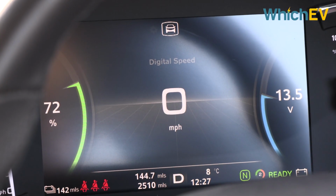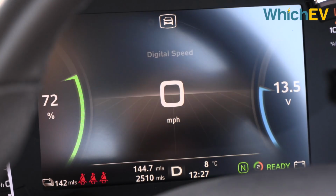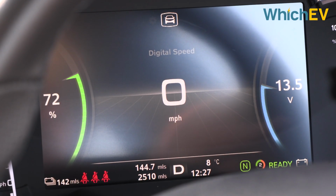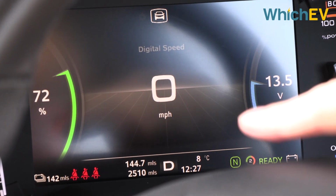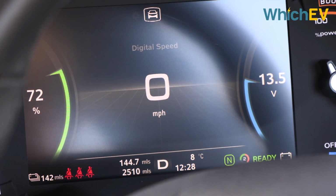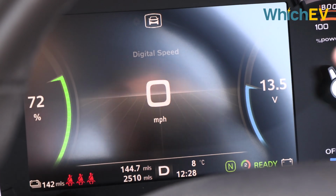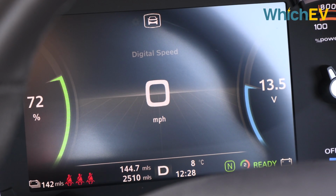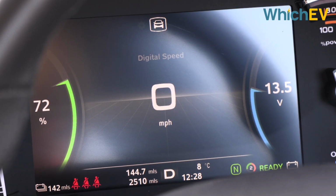As you can see, the dashboard display is very conventional, with an actual speedo dial on the left and a real dial showing engine power or braking regeneration on the right. You also get a battery percentage on the left with a very tiny readout of range that you won't be able to see easily if you have middle-aged eyesight. The middle section is an LCD panel with digital speed readout and various contextual information. As with the range in miles, a lot of the symbols are quite small and hard to see.